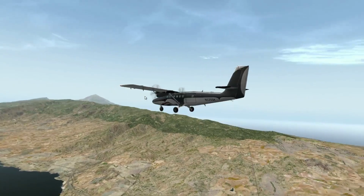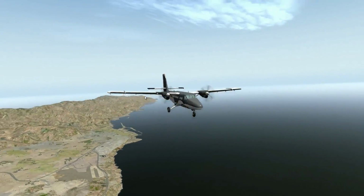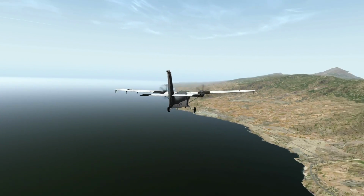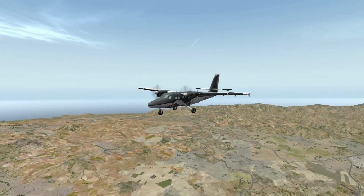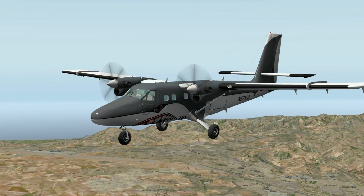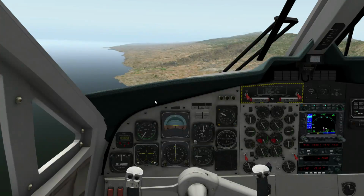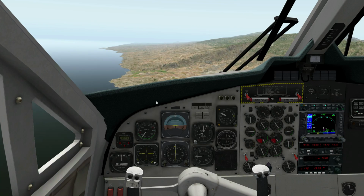Let's have a look at it from the outside. Very, very cool. And a beautiful livery. I love this livery. It's really, really awesome. So there we have it. This is the Twin Otter. So what I'm going to do is take us to our first waypoint, which is a VOR. Basically, it's at the tip of this part of the island ahead of us, and once we get there, we'll make our first right turn to our next waypoint.